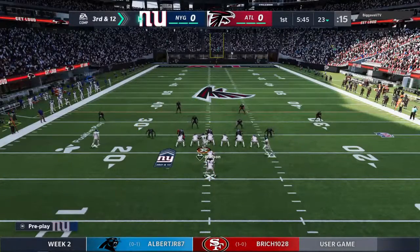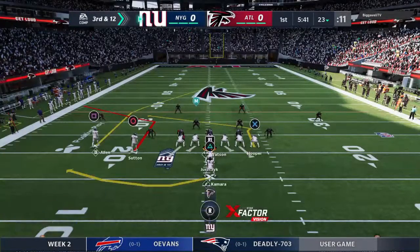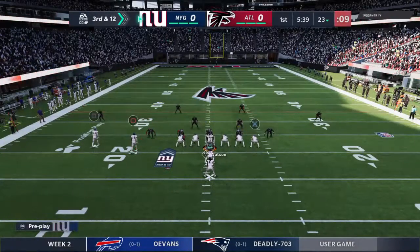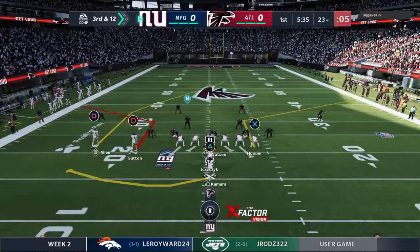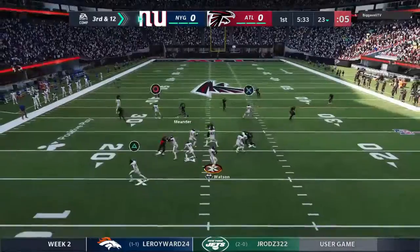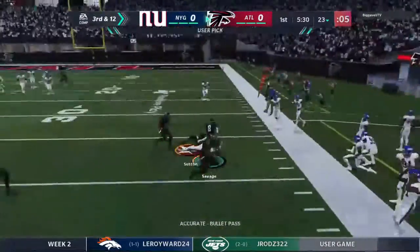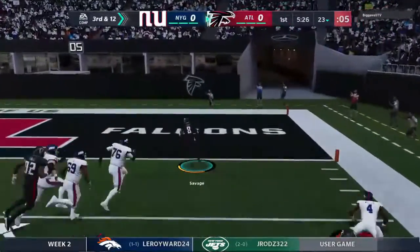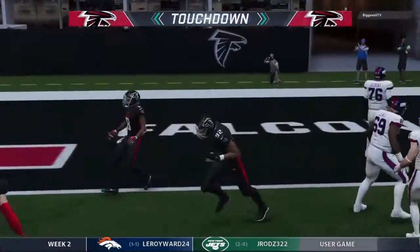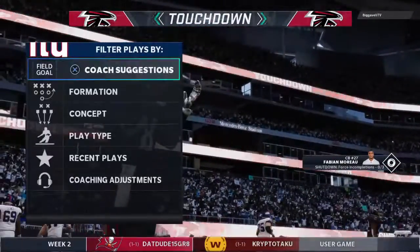And 12. Back to throw, Watson. Oh, Lord. Popped in the air and intercepted. Oh, Lord. Savage. And he takes this one back into the end zone. And the Falcon defense has a touchdown.